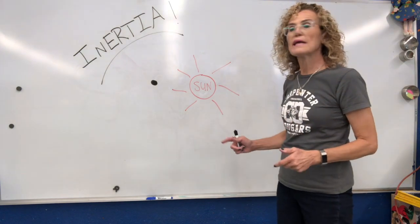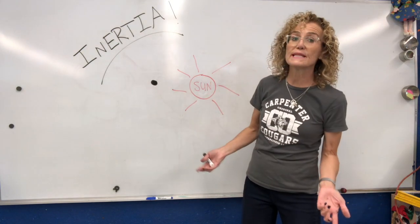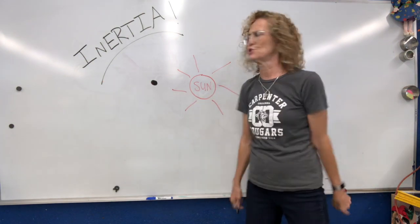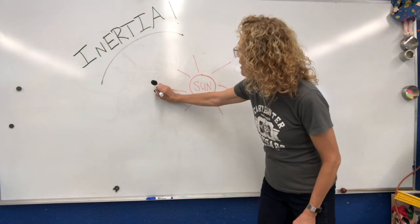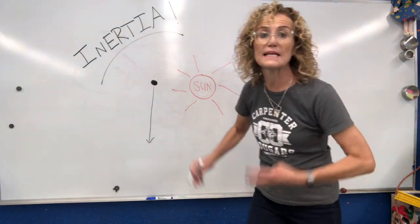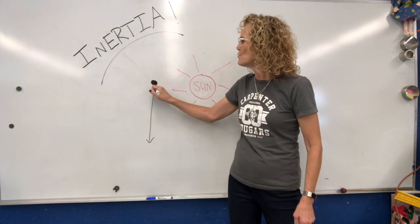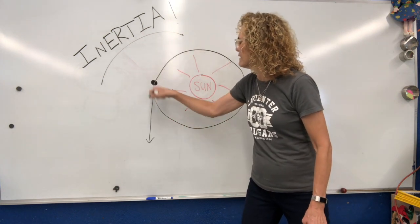Okay, now we're going to apply the idea of inertia and gravity to why planets orbit the sun, or why moons orbit planets. So here's the sun, and it's huge, and it has a lot of gravity. Gravity is a pulling force. And here is a planet. Let's call it Mercury. And Mercury wants to travel in a straight line, just like that. That's what it wants to do because of inertia. Inertia makes things want to travel in straight lines. But the pull of gravity from the sun is so strong that as Mercury is moving, the pull of gravity makes it orbit the sun.